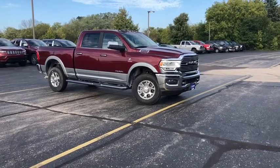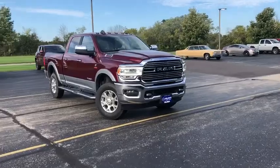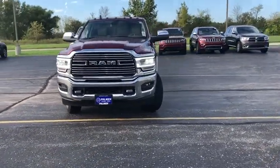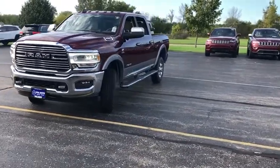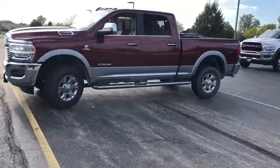Stop by and take a look at the 2019 Ram 2500. Ram 2500 is the 2010 Truck of the Year winner. It's the hardest working truck in the tow business. This vehicle has less than 100 miles. Here are some of this vehicle's great options.